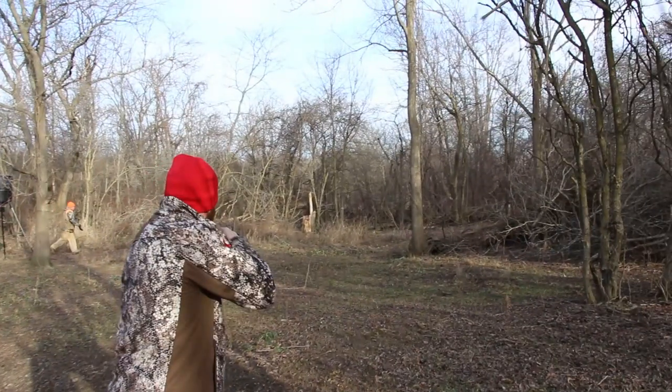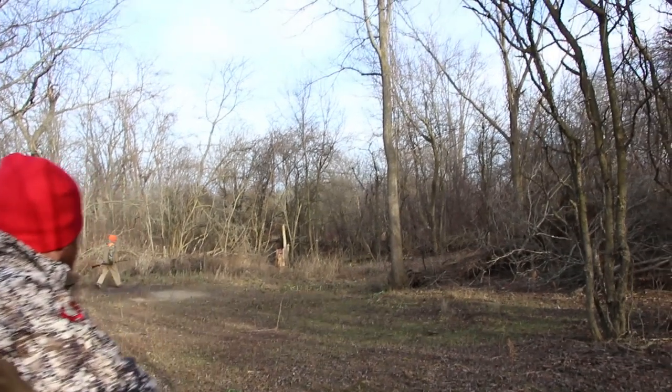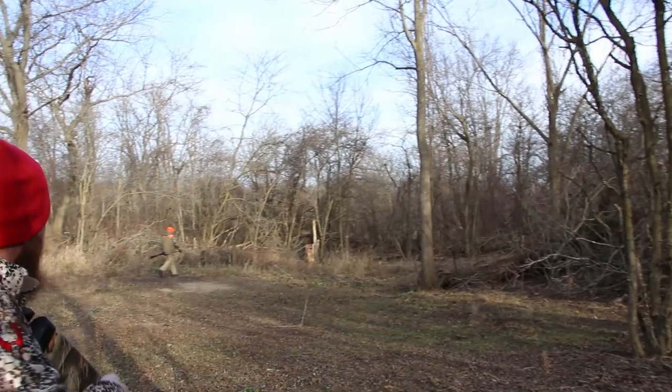This is the point when you need to be aware of your surroundings when hunting fast-moving rabbits. Mike was on a jog to the left to retrieve the rabbit I had shot. Safety is always the number one concern when hunting with friends.